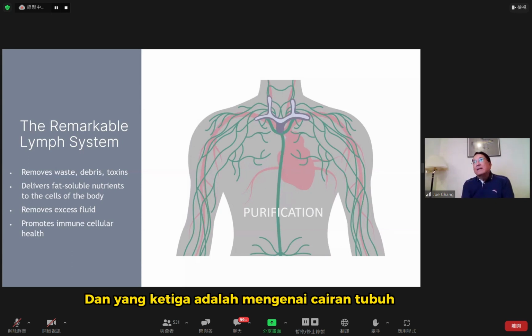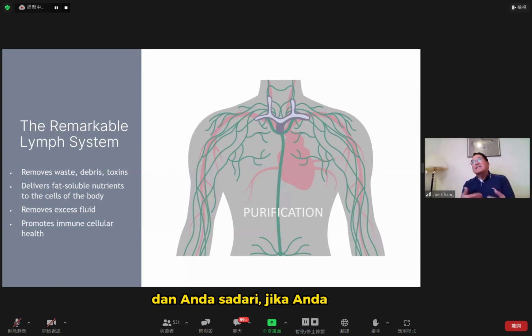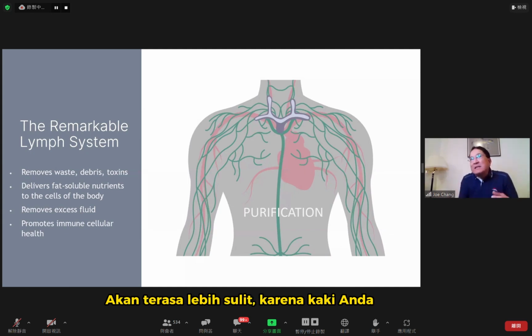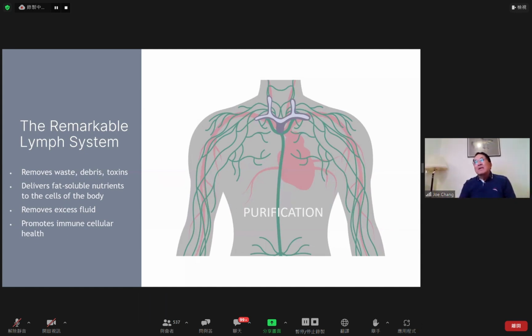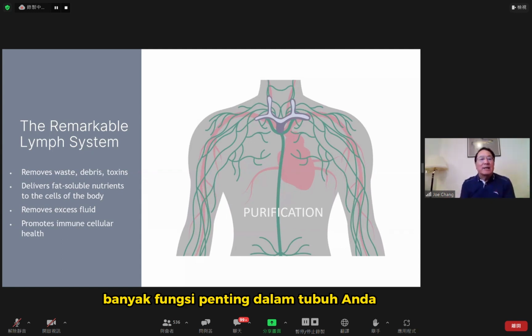And then the third one is about fluid. Let me give you a visual. Many of you, I'm sure, have been on long flights, whether back to Hong Kong or vice versa, coming over to the US and so on. If you take your shoes off, then just before you land, you try to put your shoes back on, it's a bit more difficult because your feet have swollen. The reason for that swelling is fluid accumulation, because the lymphatic system has stopped working efficiently while you're sitting there for 6 hours. So very useful, this lymphatic system. If it's not performing optimally, you are unable to perform many of the important functions inside the body.